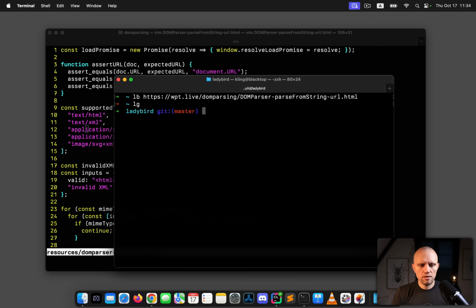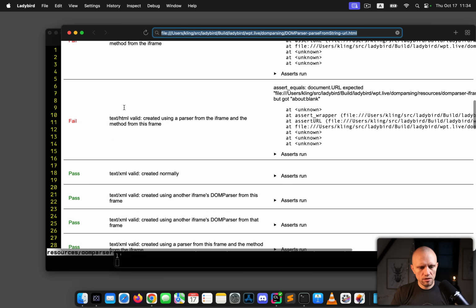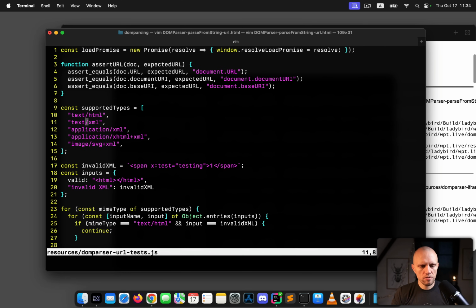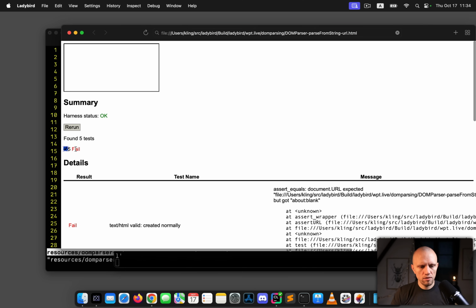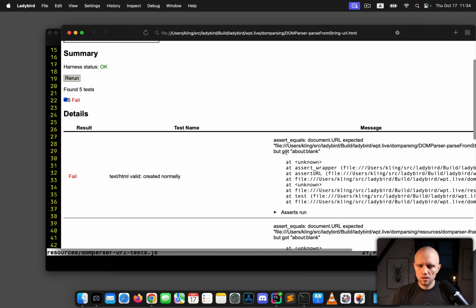Maybe we should look at the output to see what it actually says. So let's see, text HTML valid, text XML valid. Okay, so it's like testing a bunch of stuff using a bunch of different MIME types. So is it the case that it's just text HTML that's failing? Seems like it, yeah. So we have 5 failures in text HTML. That's good to know. Okay, so what are we actually testing? We're testing document.url expected.